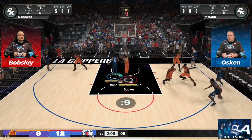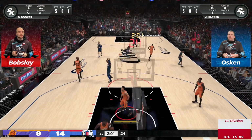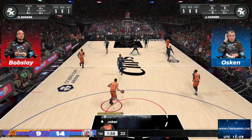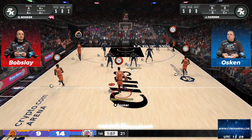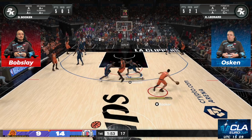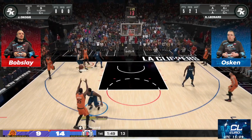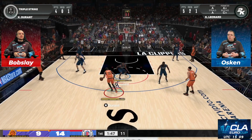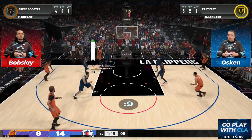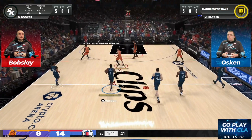Leonard, the pass to Mann, and he jams it after taking the nice feed on the run. I like to see Leonard's ability to dish the ball off the screen and roll. It's becoming a huge advantage for this team. And Nurkic has it in the corner. Durant against Leonard. James Harden with the rebound. Los Angeles leading by five.